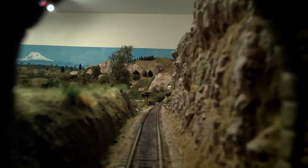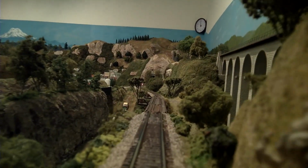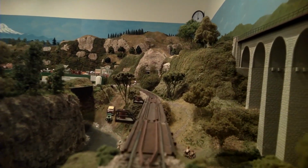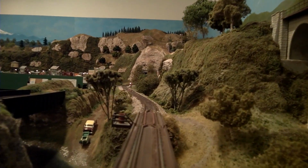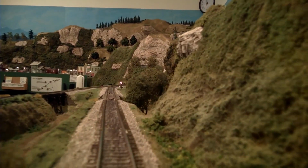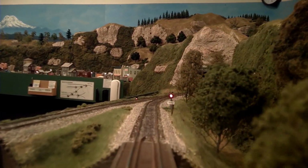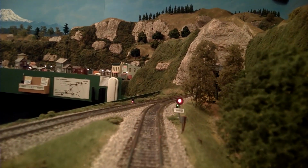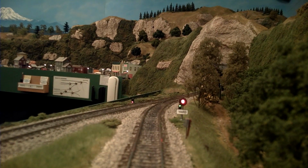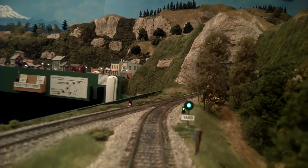We emerge from the tunnel and head downgrade to the signal protecting the yard at Bucky's Crossing. Bucky's Crossing is the town ahead and slightly to the left of our train. We stop at the yard signal and wait for the signal to turn from red to green, giving us permission to enter Bucky's Crossing. With a green yard signal, we proceed.